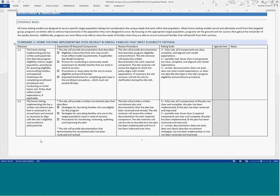Welcome. Every standard, all of them have expectations of policies. And first measure, 1.1, there's a policy expectation. So is there a policy in place that guides the program eligibility criteria, the target population, procedures for assessing eligibility and enrolling families, and expected time frames for completing enrollment procedures and conducting an initial home visit? Here we have a qualifier that policy shall reflect model expectations if applicable.